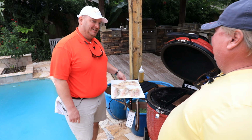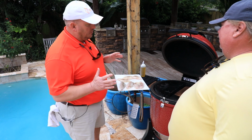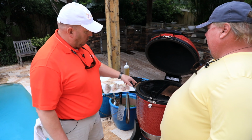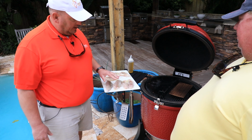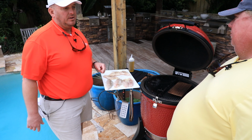Is the Kamado Joe ready? Absolutely. The Kamado Joe needs to be right around 400 degrees when you do fish. This way it cooks just fast enough but not too quick. Today we're going to be cooking on the soapstone, and we do have one of the fillets that has skin on it, and we're going to cook that on the cedar plank because it's going to add great flavor but also protect the fillet from the fire.